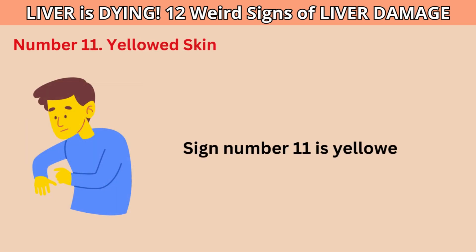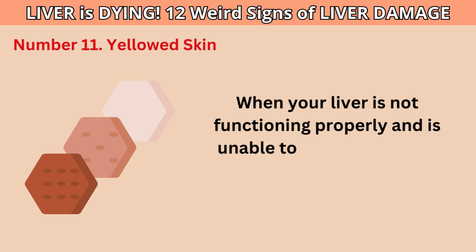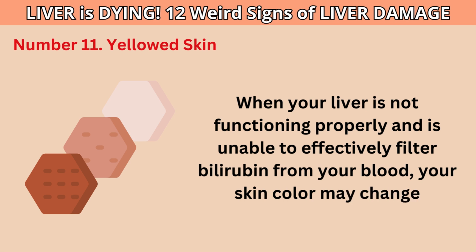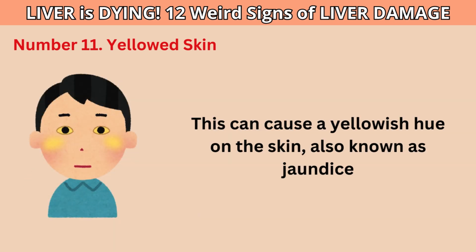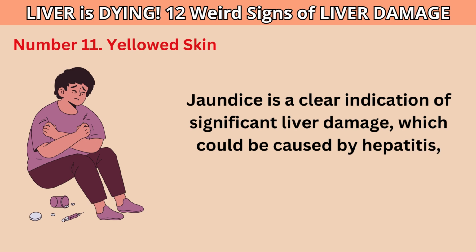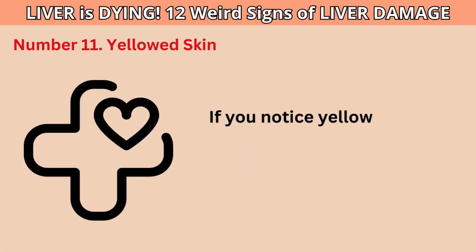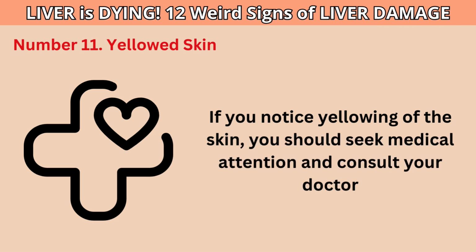Sign number 11 is yellowed skin. When your liver is not functioning properly and is unable to effectively filter bilirubin from your blood, your skin color may change. This can cause a yellowish hue on the skin, also known as jaundice. Jaundice is a clear indication of significant liver damage, which could be caused by hepatitis, cirrhosis, or drug or medication poisoning. If you notice yellowing of the skin, you should seek medical attention and consult your doctor.